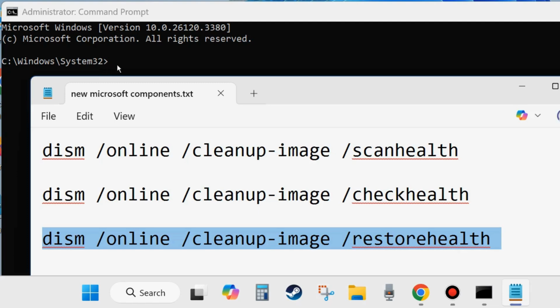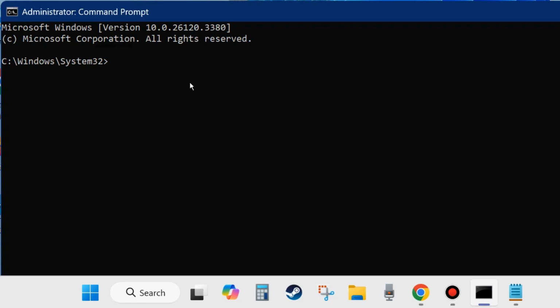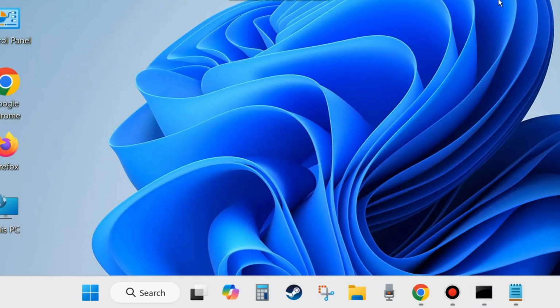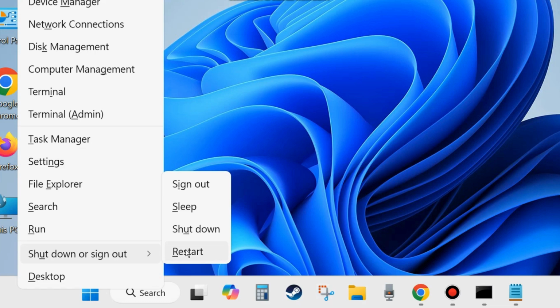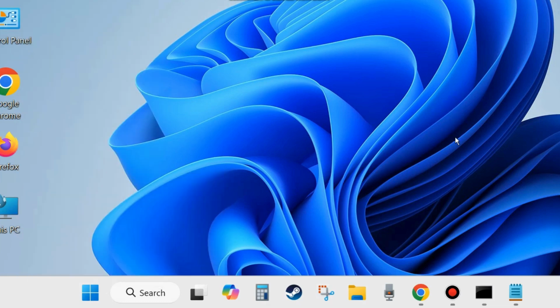And once these three DISM commands have executed successfully, execute the command sfc /scannow and press Enter. It will scan your system for any corrupted or bad system files. Follow the on screen instructions, wait till 100% verification is complete. After that, don't forget to restart your system. Your problem should definitely be resolved. That's all.